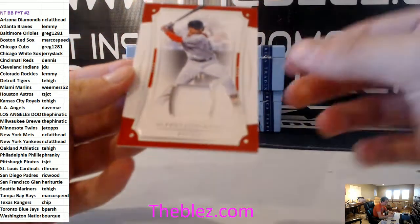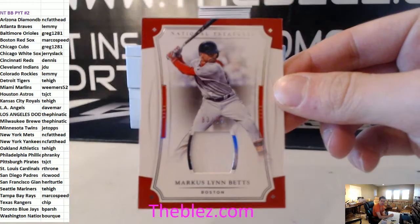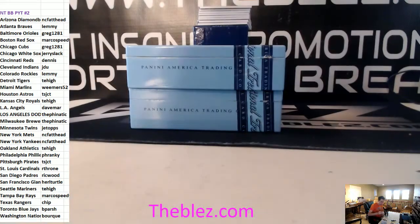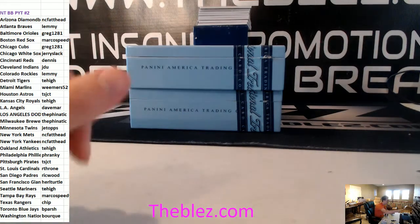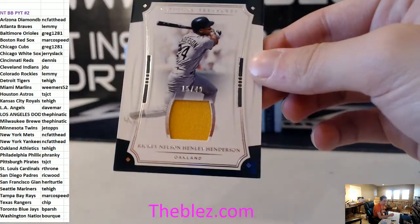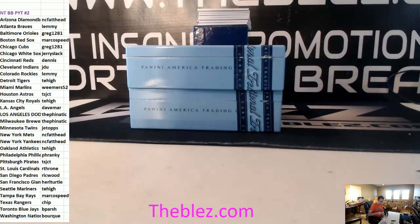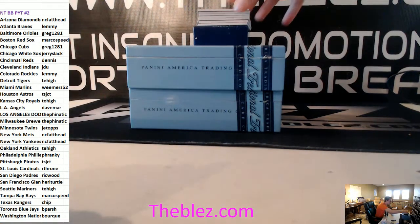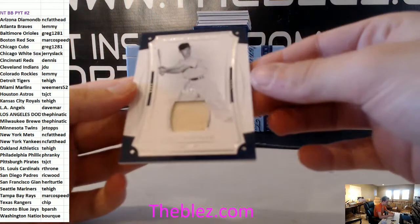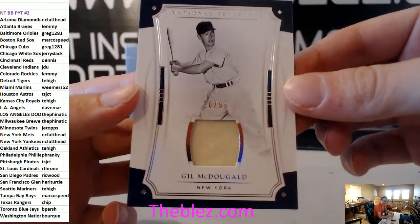Jersey piece /99, Mookie Betts for the Sox. Jersey piece /49, Henderson, Athletics. Jersey piece to 99, Gil McDougall. So he means a Yankee.